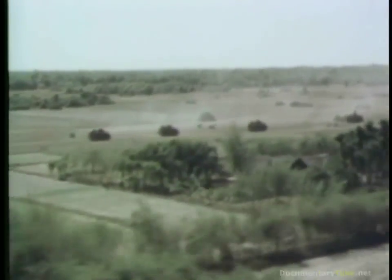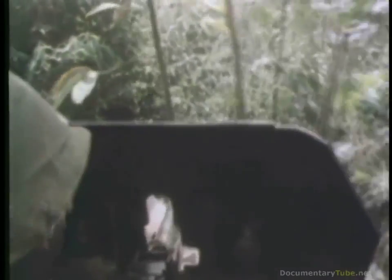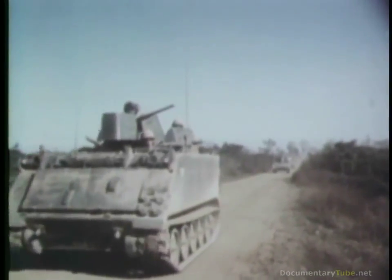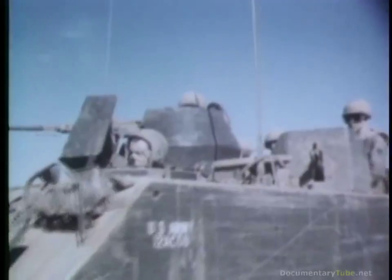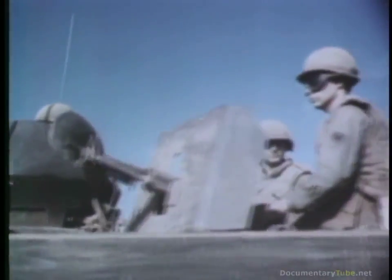Here is mobility and firepower, joined in highly organized, flexible units to meet the shifting fronts of unconventional warfare. To maneuver quickly for defense or offense, to turn ambush into rout, to conduct successfully independent or support operations. These are the capabilities of the well-trained U.S. armor soldier and the potent, versatile armor equipment he uses.